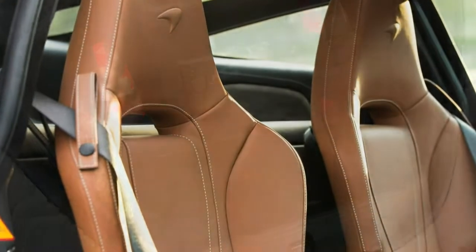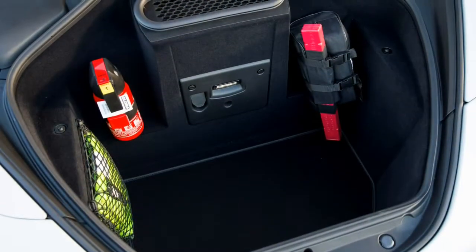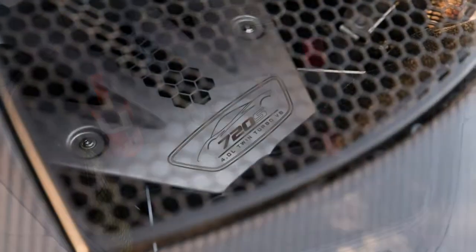Light and simple to drive. A standard car won't satisfy keen drivers. The GRMN is an absolute riot.